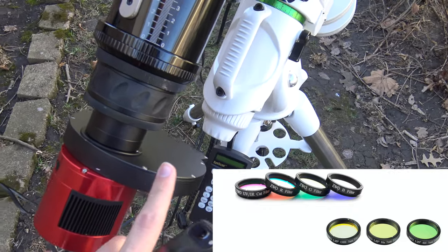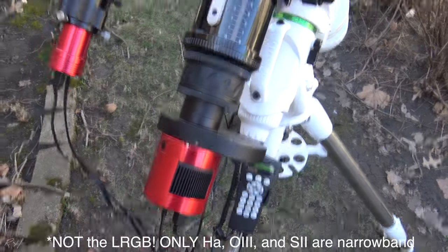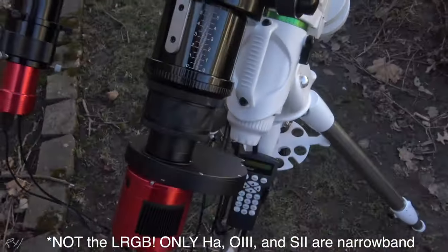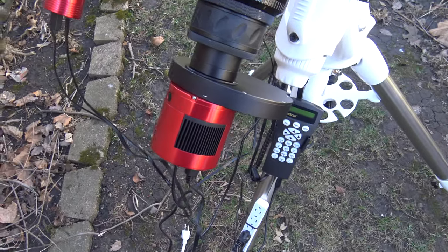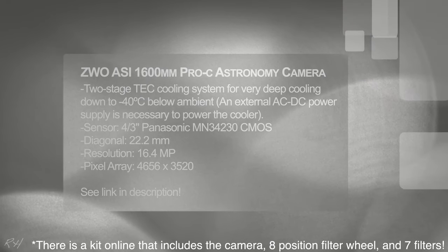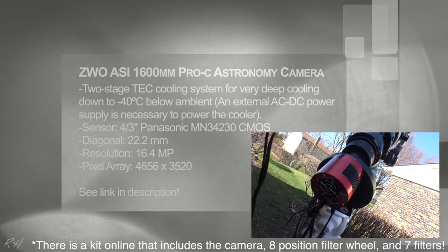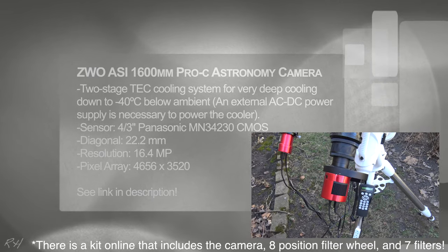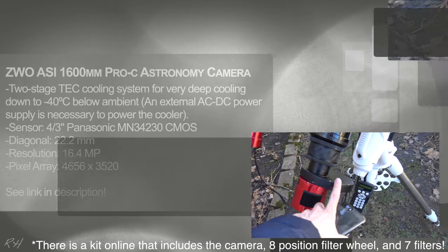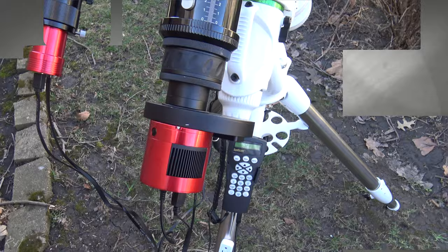oxygen, hydrogen, and sulfur filters, and the last three are narrow band, which is what you want in this type of environment, because I live in like a Bortle 7/8 sky, so it's a lot of light pollution. And then this is the ZWO ASI1600MM Pro Cool. So it has a cooler on the back, as you can see. Very, very powerful camera. It's monochrome, so you can use narrow band with it. And narrow band allows you to have color with all the filters and stuff, obviously.